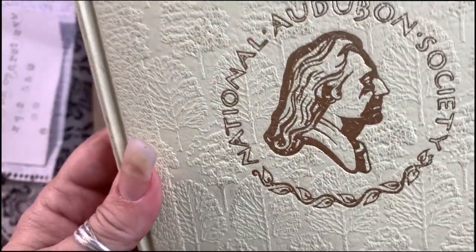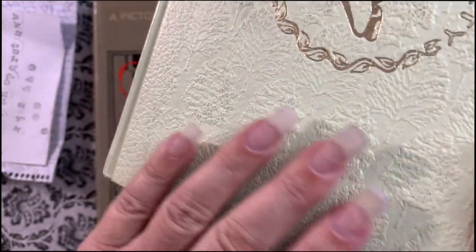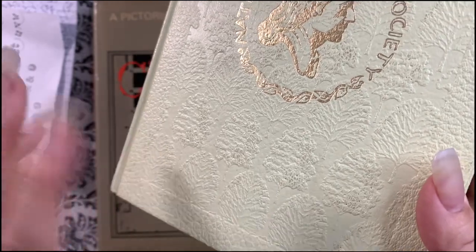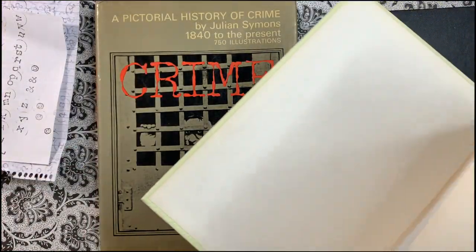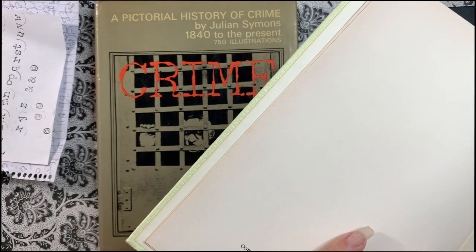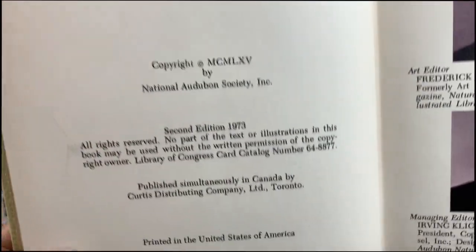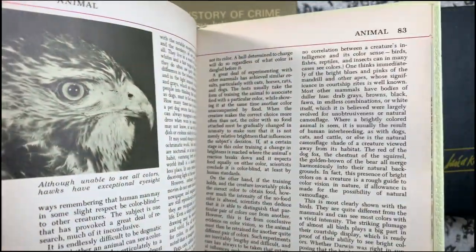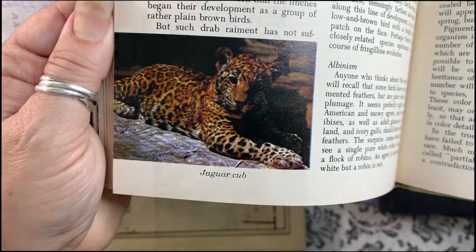National Audubon Society. Can you see? Yeah, trees. Look at the beautiful trees embossed. This is like a celery, a light celery yellowish green cover. This was in all the vintage books are priced differently now. They used to all be one price, but now it depends on what that person thinks it's worth. This is the second edition from 1973.